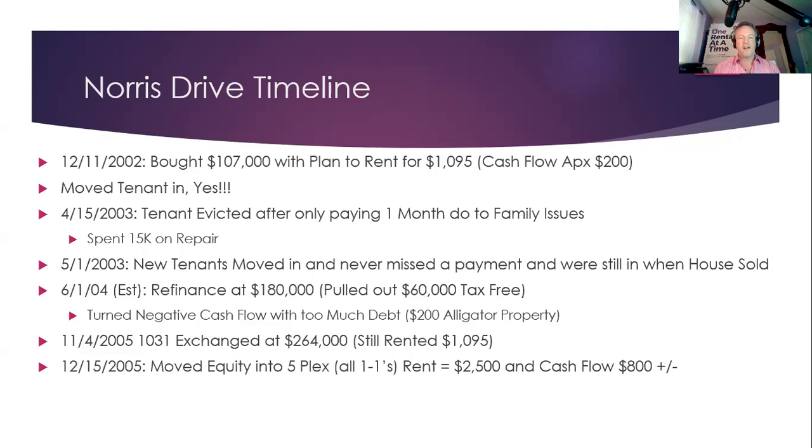So we closed on a 5-plex about a month later. It was a 5-plex, all 1-1, so small. I think they're like 750 square feet, maybe 700. I'm not exactly sure. It's been a while since I've been inside them. At the time, rents were really simple, $500 each, $2,500. So again, it's interesting to see that our rent more than doubled.